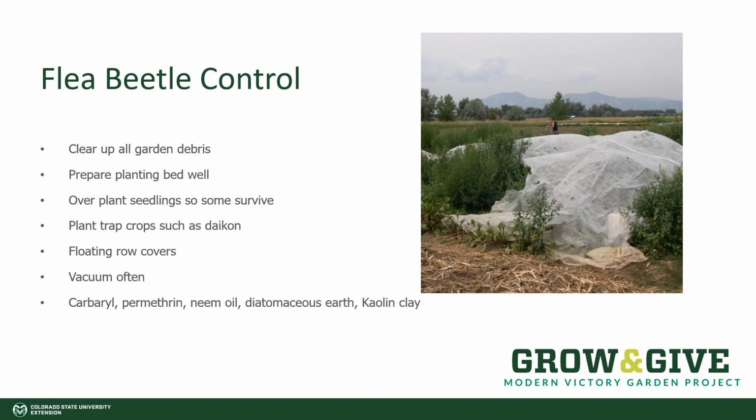On some plants like cabbage, you could try kaolin clay. Kaolin. It's what it sounds like. It's clay mixed in water to form a white coating on the plants. What happens is the insects will land on the plant and they'll get this dusty clay on their bodies and they'll become distracted by it, or it irritates their body.